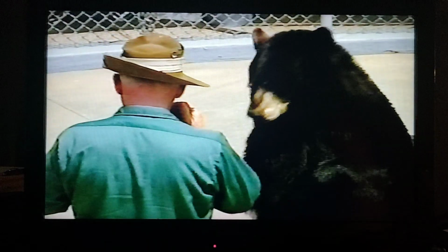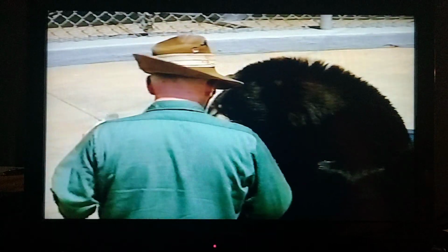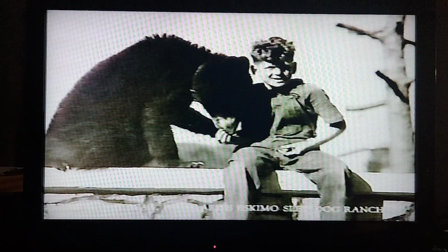Father and daughter team of Maureen and Murray Clark perform with their large collection of trained bears. Even as a young boy, Murray Clark was working with bears.